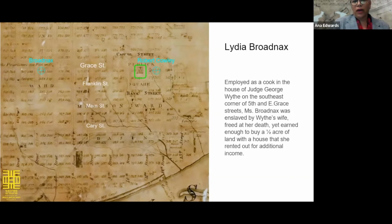One of the reasons that Lydia Broadnax is also famous or infamous is because she was the lone survivor of the murder of George Wythe and a young man named Michael Brown by George Wythe's nephew, who was impatient to inherit the money that he was going to inherit from George Wythe upon his death. So he poisoned them one morning, and George Wythe died 8 days later. The young man, Michael Brown, was a mixed race young man that George Wythe was helping along. And the intention was that he would help him with his education and finding a living and basically give him his start in the world.